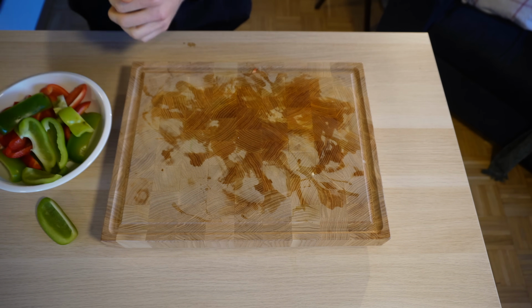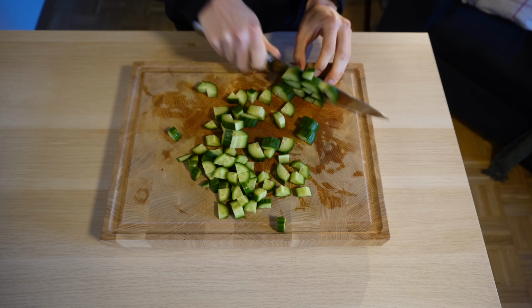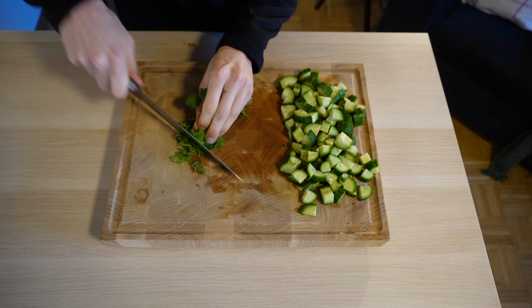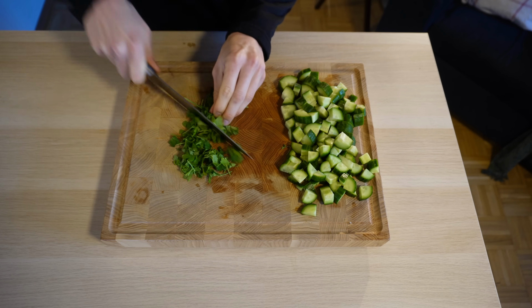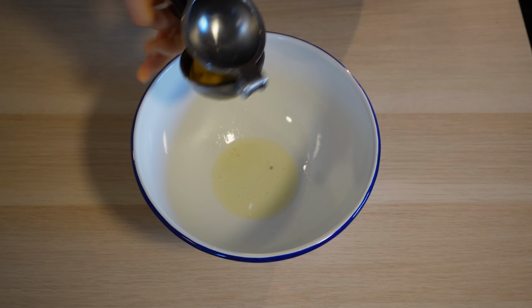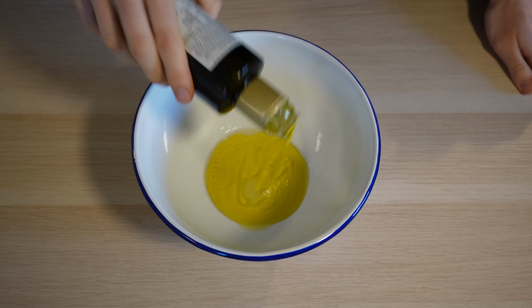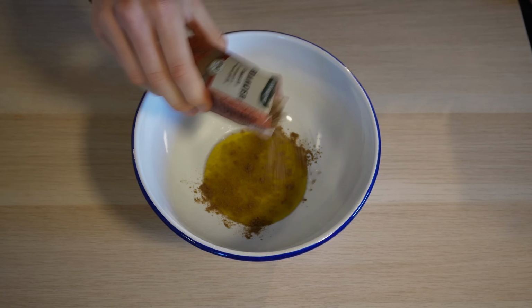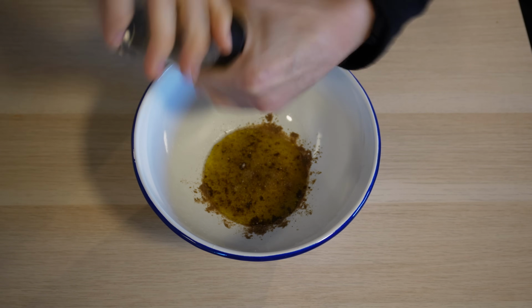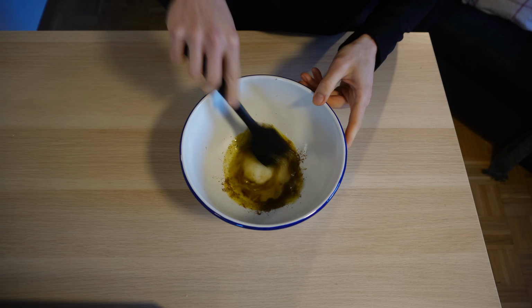So I sliced the bell peppers and set those to the side to add to the pan after the tofu, and cut up some cucumber into small pieces as well as some fresh parsley, which I roughly chopped. I then made the dressing for the salad in the bottom of a large bowl, just to save some dishes, and started by juicing 1 lemon, adding some good olive oil, ground coriander, salt, pepper, and grated ginger, and mixing this together until well combined.